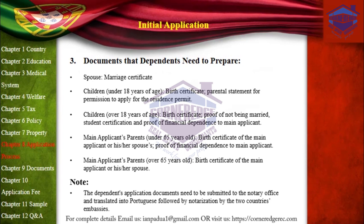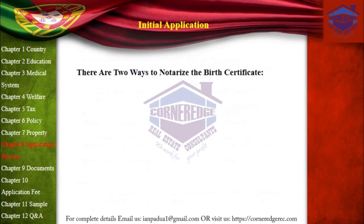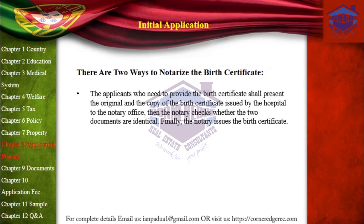There are 2 ways to notarize the birth certificate. Applicants who need to provide the birth certificate shall present the original and the copy of the birth certificate issued by the hospital to the notary office. Then the notary checks whether the 2 documents are identical. Finally, the notary issues the birth certificate.